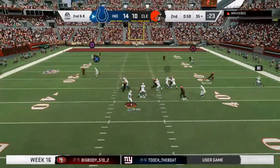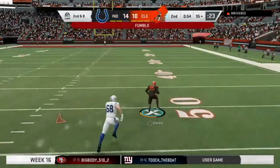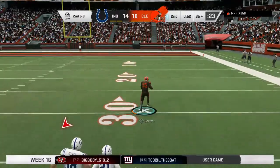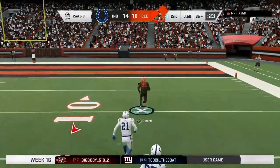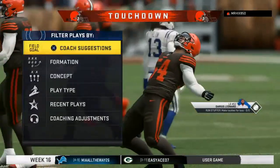Brady now to throw. And now a fumble. Brady loses the football. And this is picked up by the Browns. The 40. Past the 20. And he'll score. Touchdown, Browns.